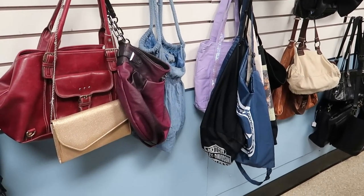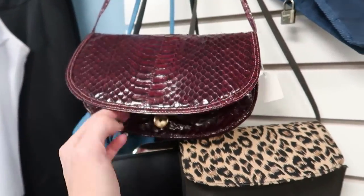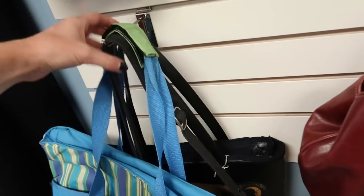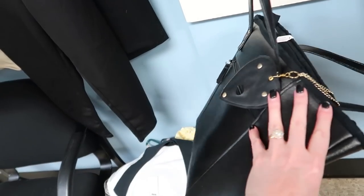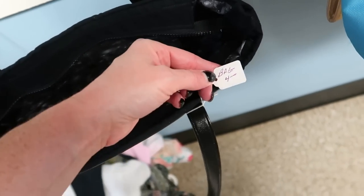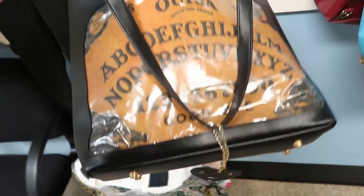Time to take a look at some of the bags. Oh gosh. This tote back here. Hang on. Oh, I love that. That's fun. Oh, look. The little tag is the pointer. $4. I love that. Wow, it has little feet too. That's nice. Oh, I'm getting that for sure.